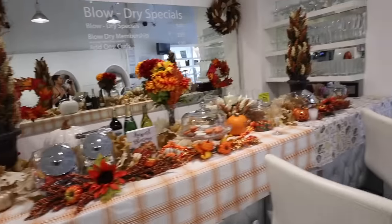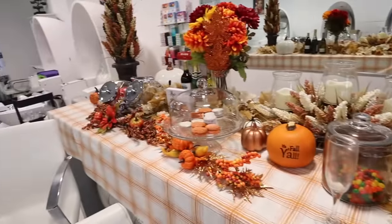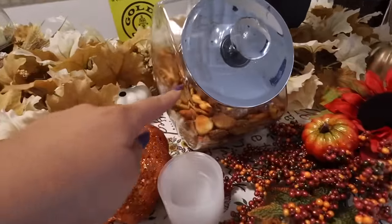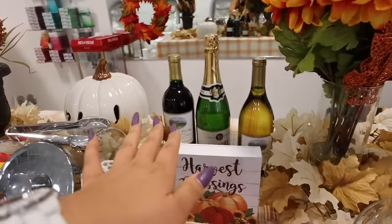You guys, I come to the cutest nail salon ever in downtown. For every holiday or every season, they always have this massive setup. Look at this, this is so cute for fall. We got candy, oh my God, Chex Mix stuff, cookies, jelly beans. Those look so good. And then you can get champagne or wine.